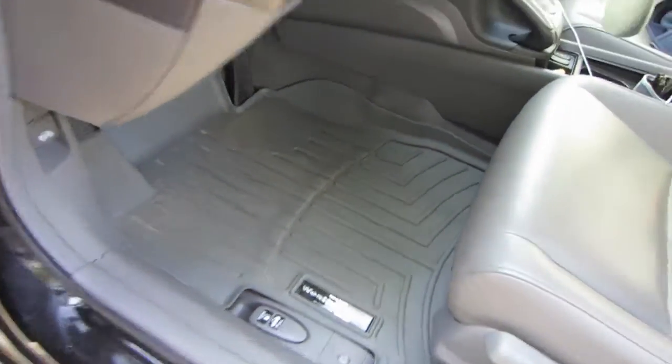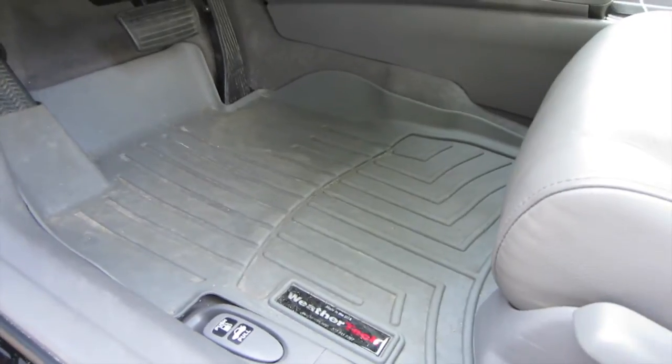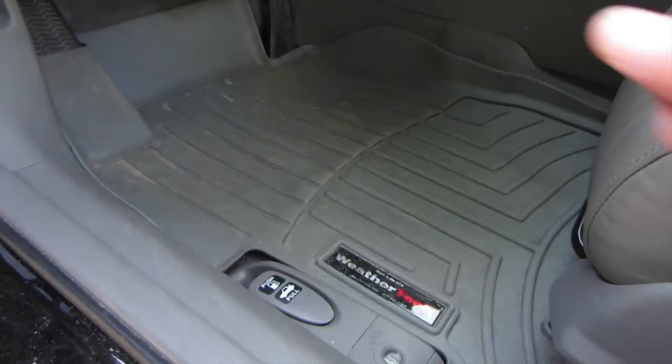The only thing I don't like is the gray. You can actually see the dirtiness. But all I've done in the few months that I've had them from Christmas is I've just vacuumed. So if I took like a Clorox wipe to them, I'm sure this stain would come right out.